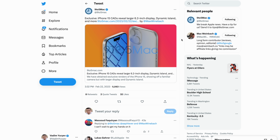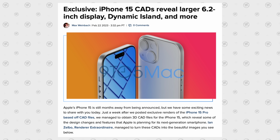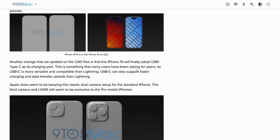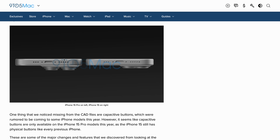Yes, official CADs for the iPhone 15 have been released, and apparently the iPhone 15 is gonna be a little bit larger, 6.2 inches instead of 6.1. And take a look at these CADs. You can see the 15 Pro on the left, the 15 on the right, dynamic island, just as we expected before. And oh my goodness, the 15 Pro camera bump is gonna be massive. It looks like it's basically the same on the iPhone 15 on the left, and there you go.